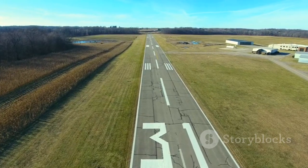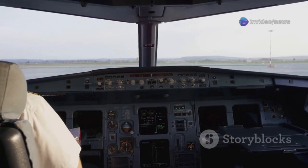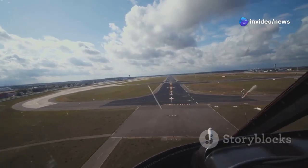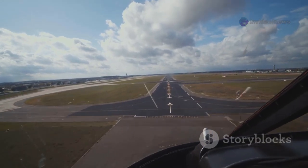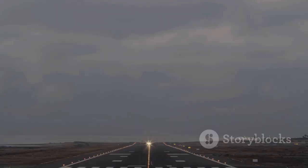Further down the runway are large numbers painted on the surface. These numbers indicate the remaining runway length in thousands of feet. As we hurtle down the runway, these numbers tick down, providing a constant visual reminder of our remaining distance. They allow us to instantly assess whether we have sufficient runway to achieve a safe takeoff speed.